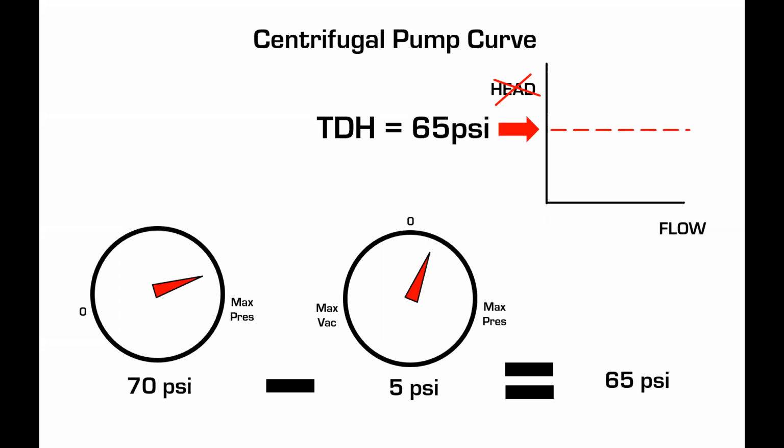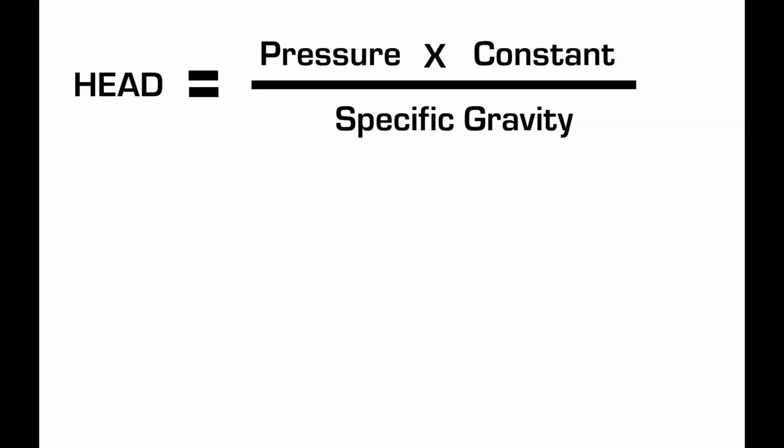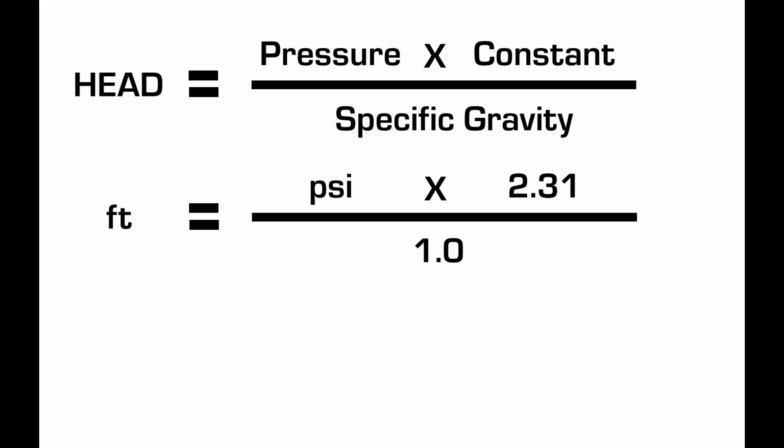I've just written something there that's very confusing and can get you into trouble. I'm speaking about total dynamic head, and I'm giving a pressure value. Many times you'll get away with this sloppiness, but when it bites you, it will bite you hard, because head is actually equal to a pressure times a constant divided by the specific gravity of the fluid. So in imperial units, feet of head is equal to pressure in PSI times 2.31 divided by specific gravity of the fluid. Let's say it's 1 for water.